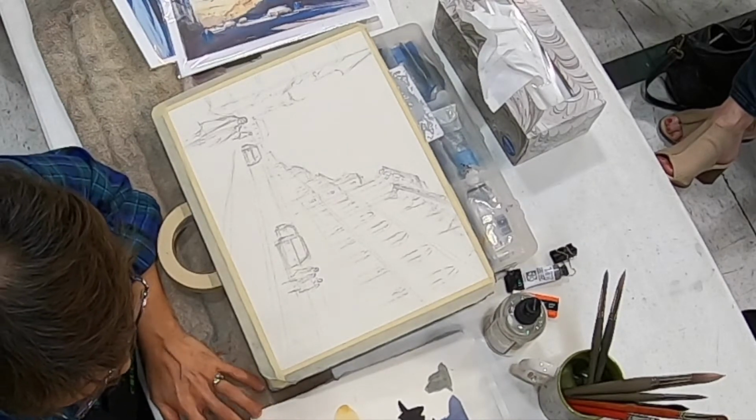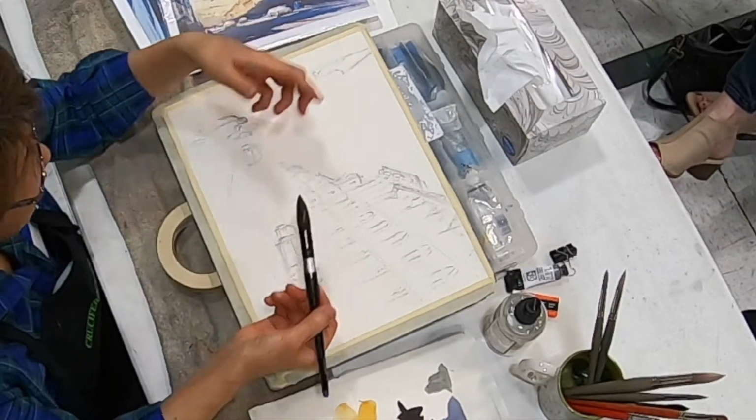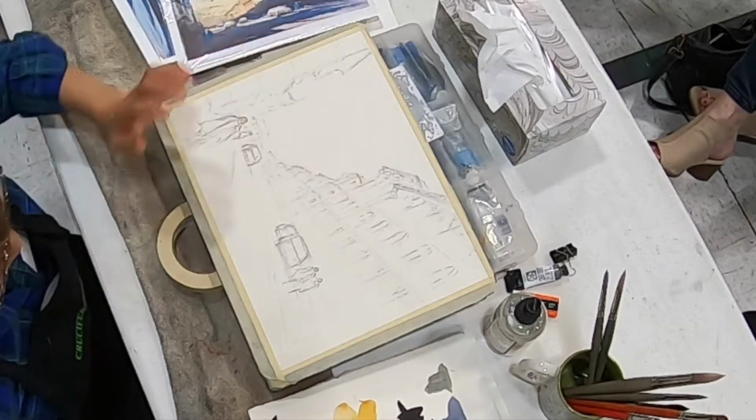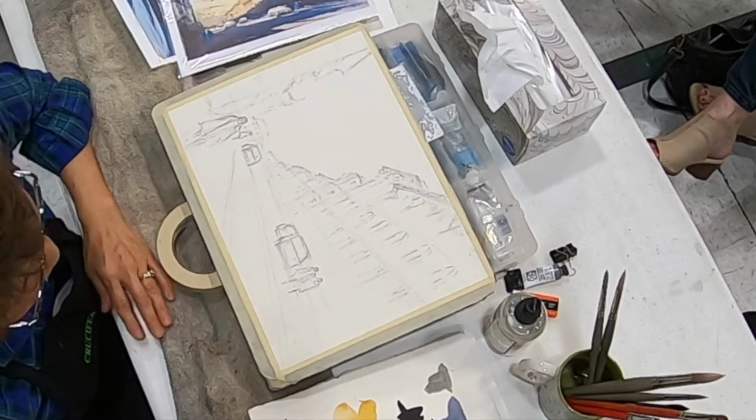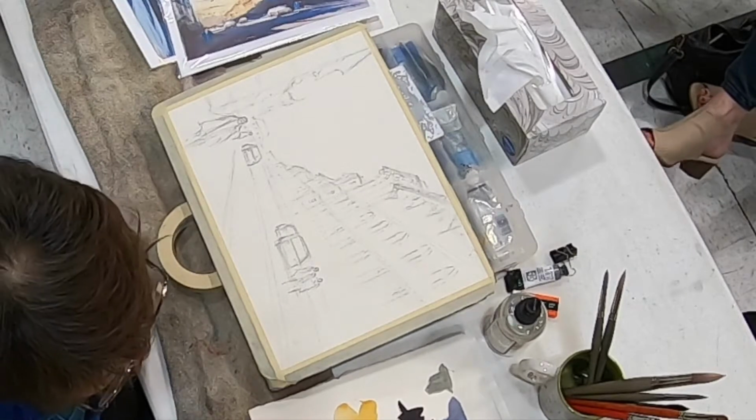I've seen a famous artist say, don't test on this paper, test it here, because this is where you're painting. I thought about it, but I think I would rather test here. I want to play safe.